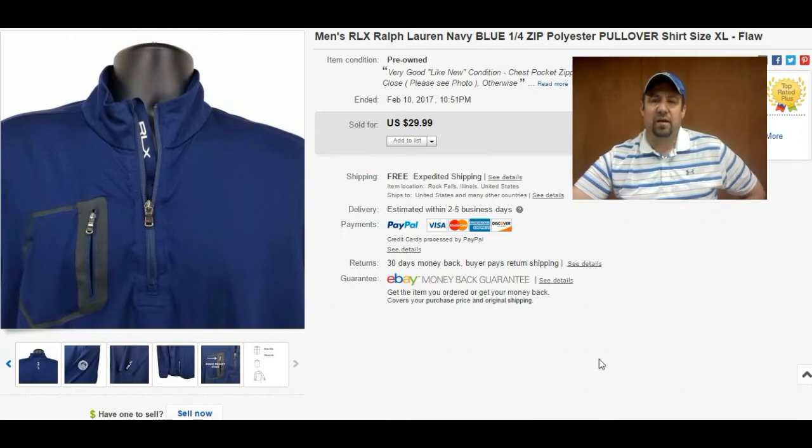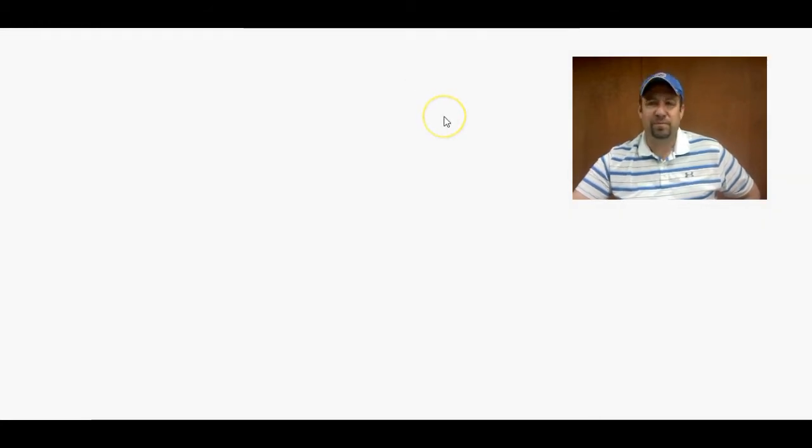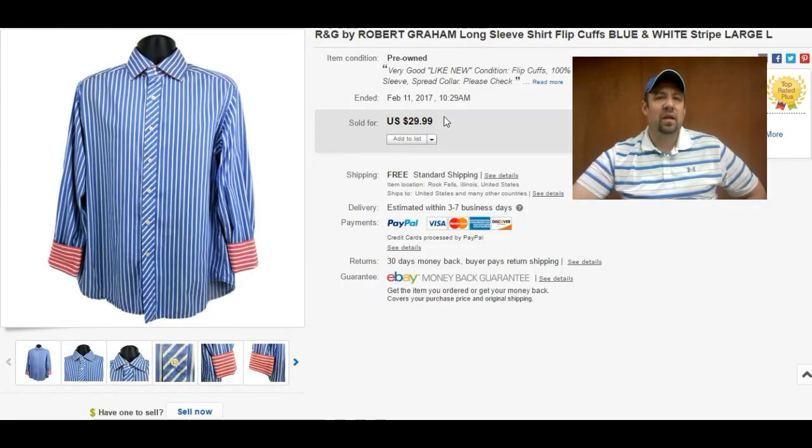I know I've seen that. I don't run across those items very often, and typically whenever I do, they sell within a week. So that's a great item to keep an eye out for. And like I said, even with a flaw, I still got $30 out of that. Probably would have got a little bit more if that zipper would have worked. I probably would have listed it for $34 to $39.